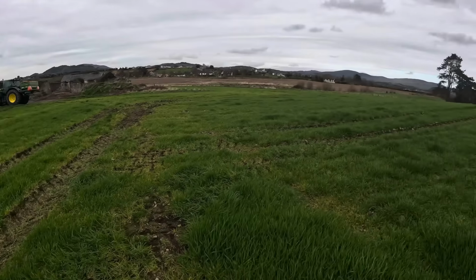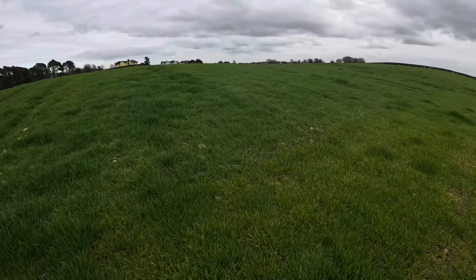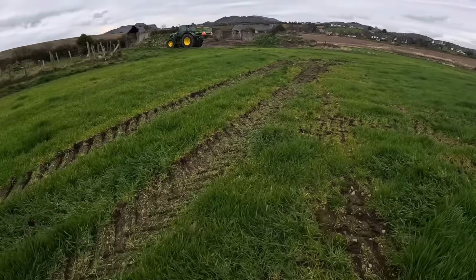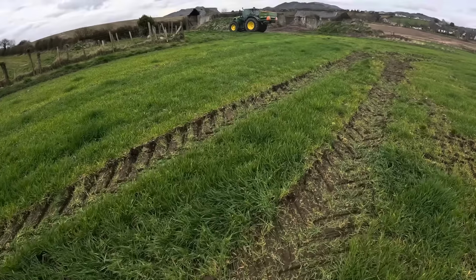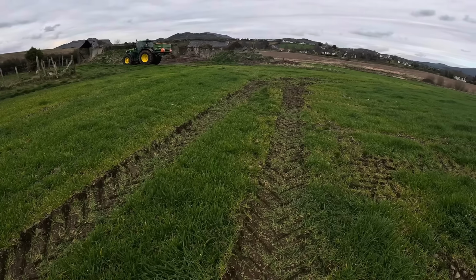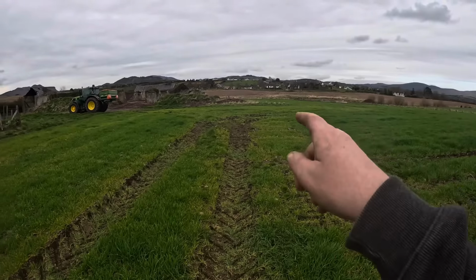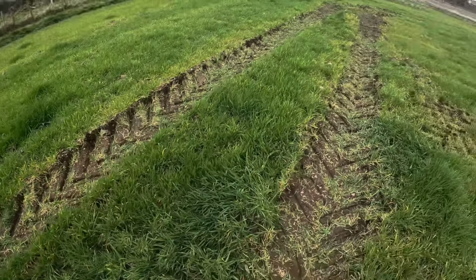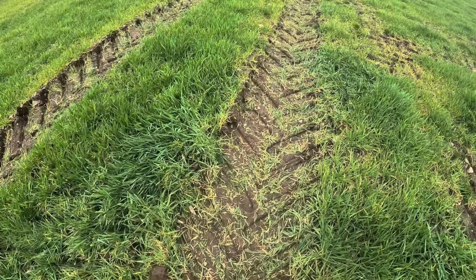All right, so 12 acres in this field, and it's fertilised. Ground conditions not perfect, but certainly workable. This is one of the worst areas that there was in the field. I actually thought it'd be a lot worse. There's a wet area right down the bottom of this field, and I was expecting the tractor to sink down in it, and really and truly, it's not much worse than the likes of that there. It sunk down a little bit, but nothing that you'd be too worried about.